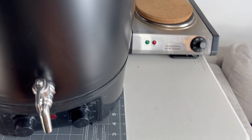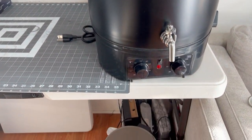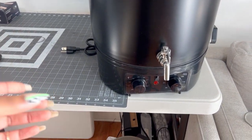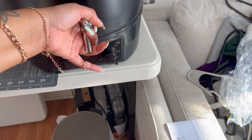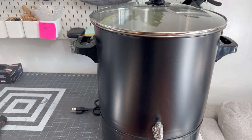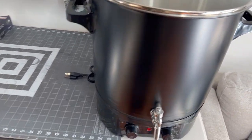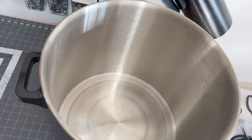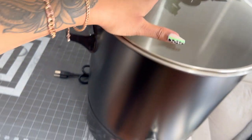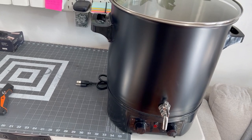Let me see. Yeah, I can put a table right there, and then I can just have the pouring pitcher come out this way. God, this thing is huge. I did not think it was this big. I'm not even joking. I did not realize it was this big. Look at this. Wow. Okay, well, we're going to make some candles today with this. We're going to test this out.